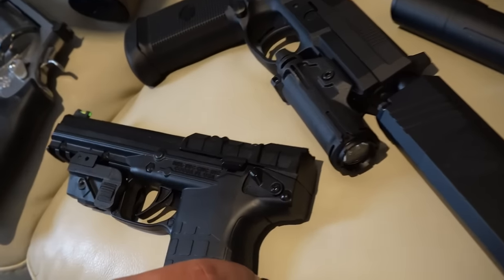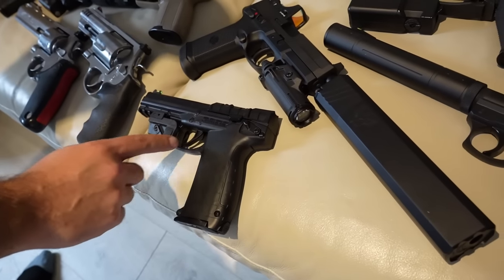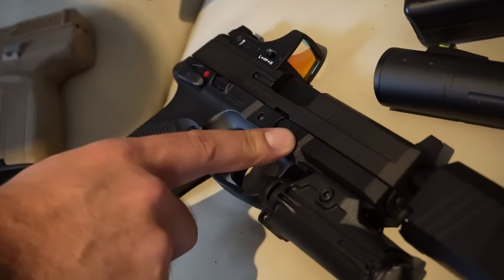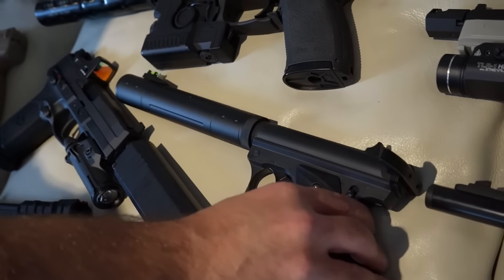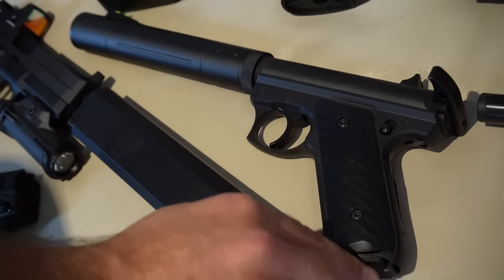SOCOM gear, PMR30. This is kind of a crappy gun, but I like Kel-Tec stuff. It's just a little CO2. Marui FNX45 with an Osprey, their RMR and torch. This is a KJW Mark 1 or 2 Ruger.